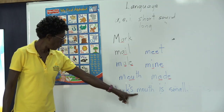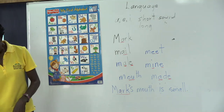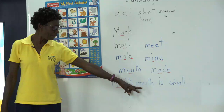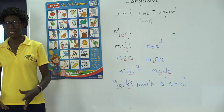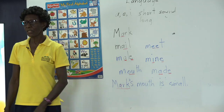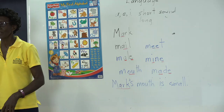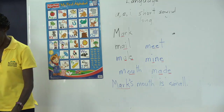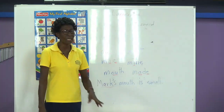Remember, the Lord has given us a mouth to speak, and we always want to speak kind words. There's a passage in the Bible that says, a soft answer turneth away wrath, but grievous words stir up anger. Whenever we open our mouths, we should speak kind words. When we do that, it makes Jesus happy. So remember, if we intend to open our mouths to say things that are not nice, things that are unkind, let's remember to use our mouth so that we can make Jesus happy.